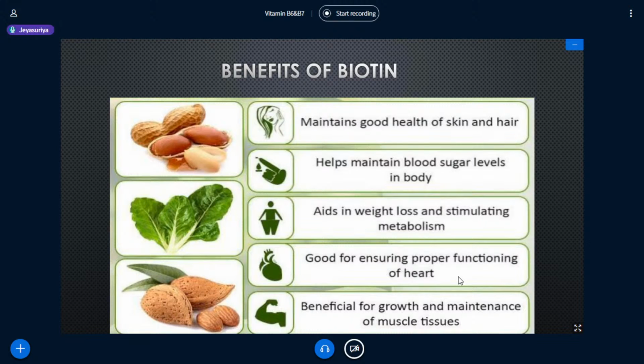But generally, the deficiency is not seen because this vitamin B7 is widely distributed in food sources, and synthesis of the vitamin by the bacterial flora in the gut nearly satisfies the need, along with the sulfonamides that are being produced.